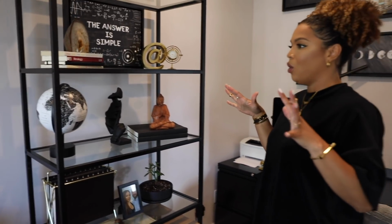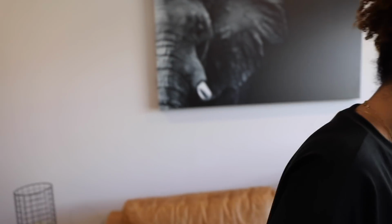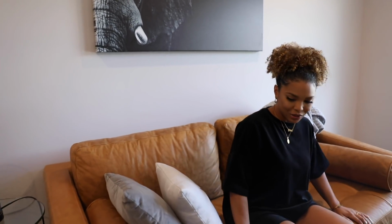This is where we do all of our brainstorming, and Walt does a lot of editing, and he also works with my pictures and stuff. He does so much. I don't know where I would be without him. So yeah, I think we finished up with the office. Oh, we also have this really comfy couch in here, which I'm obsessed with.